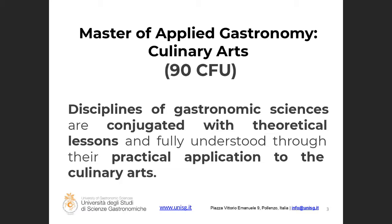We are here to present the Master of Applied Gastronomy Culinary Arts, that is a 1-year master, so is worth 90 university credits, like all the other 1-year masters that we have in Pollenzo, different from the 2-year master that is part of the 3+2 system. This is the only master where cuisine is the key point.